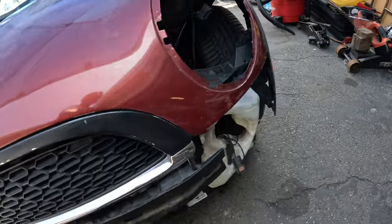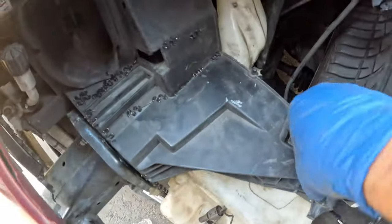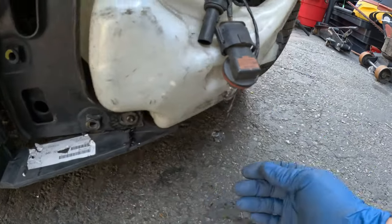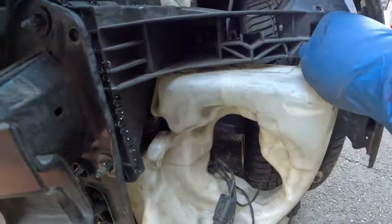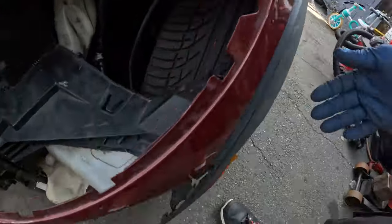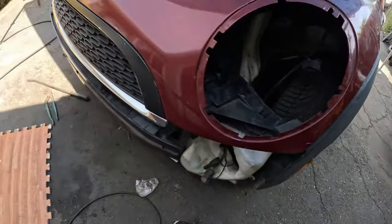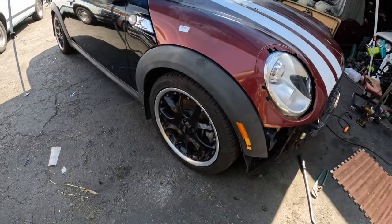I already put the washer bottle in. I already stapled everything in here. It's sturdy. It's not going anywhere. I also did it down here for the washer bottle. Those staples work good. I did it all along here. I'm tugging on it pretty hard. It's non-structural. It's just to hold the headlight, the washer bottle and stuff like that, and hold the fender in place. That's all it's for, guys. All right, on to the next thing. Just got to get a bumper and a headlight.